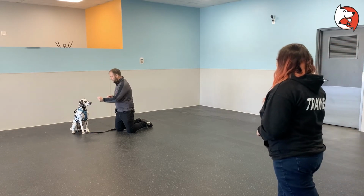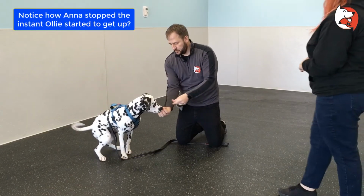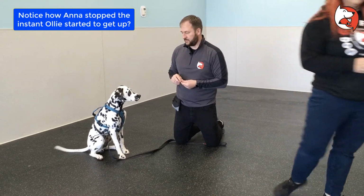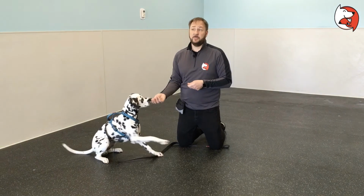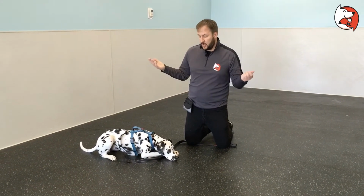Now Anna's going to go ahead and approach. There we go. Anna turns around and walks away. The closer that your helper gets to the puppy, the harder it's going to be for your puppy to stay in a sit. So this is going to be a stage that you might need to practice several times in a row.